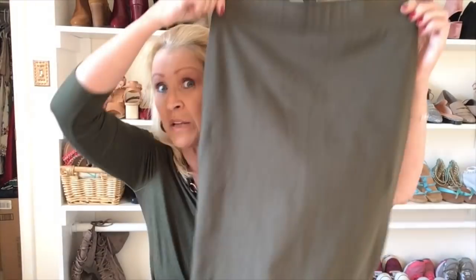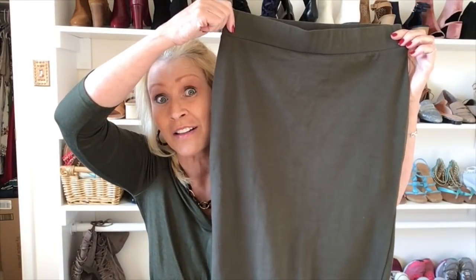Please let me know your comments on this one. This is only $20.49, and I think it's really versatile, stretchy and versatile. It's a piece I will probably wear.